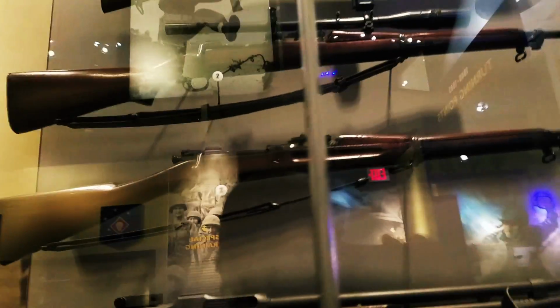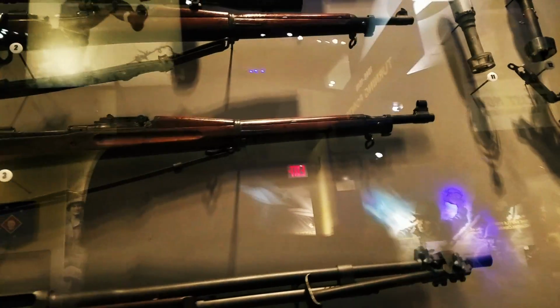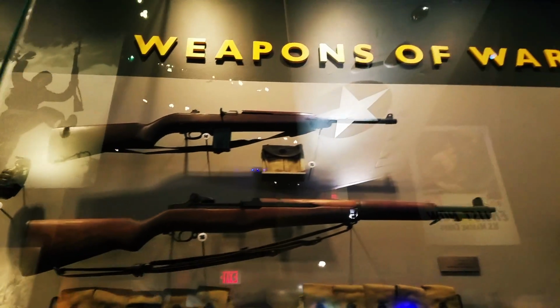More weapons. So you got a BAR gun. Then the, I'm not sure, what's two. So you got, yeah, the Springfield, and then you got the pistols, grenade launchers, flamethrower, the M1 Garand, carbine, and these are Japanese weapons.